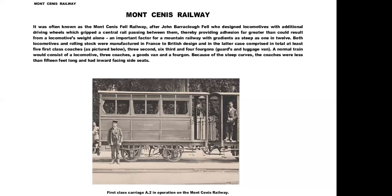John Barraclough Fell was important. He was the person who designed the locomotives after he'd done several experiments in Britain, one of which was in Cromford, which is not too far away from Stoke. I was there last week, in fact. And the special thing about it was that he had a horizontal set of wheels under the engine, which gripped a central rail, a third rail, if you like, and therefore it gave greater adhesion. Because some of the gradients were pretty steep, particularly on the Italian side. They had some steep curves as well, which was why the coaches were quite small. And it was a smaller gauge, I think, from memory.